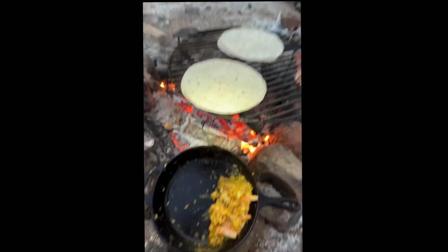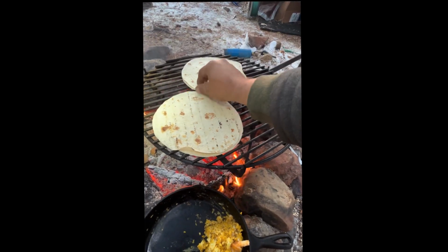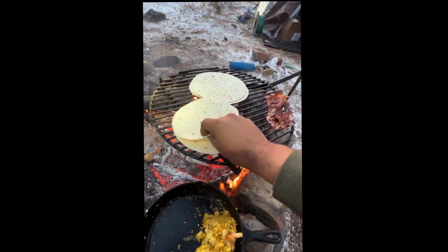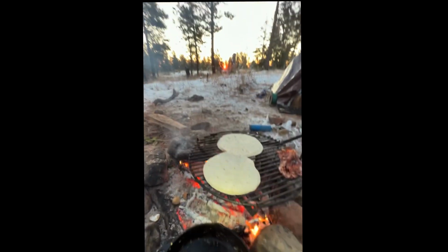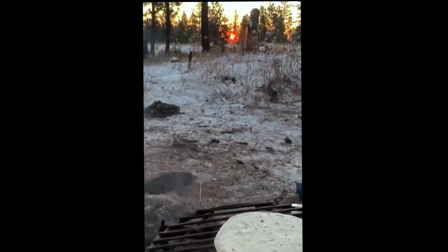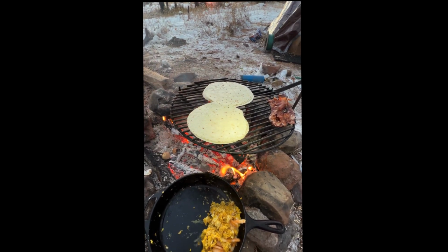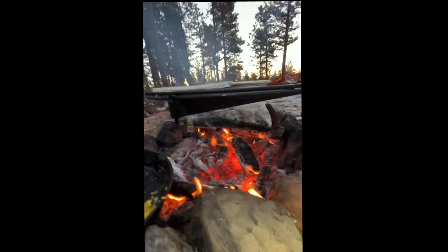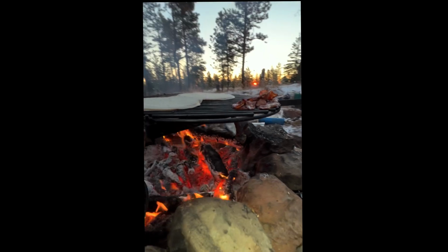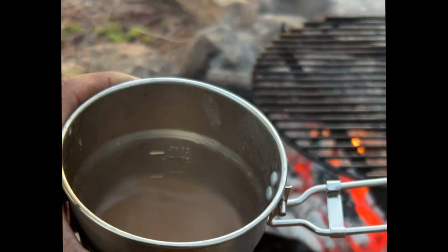Alright, so we got our eggs cooked. Got our tortillas warming. Got our bacon cooked. Shouldn't take too long. We're eating some good food. Yum, yum, yum. The sun is barely peeking through right now. So we're a little late, but it's okay. It's worth having a good meal. Washing it down with some vanilla cocoa and some coffee in there. Good stuff right there.